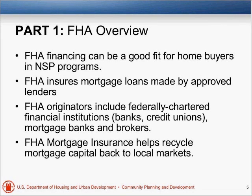Today we are going to address what FHA financing is about and how it can be used within the NSP program. We're going to explain how FHA-insured mortgages can be a good fit for purchases of NSP properties. We also want to make sure that everyone is aware that FHA insures mortgage loans that are made by approved lenders. So FHA is not a direct lender. FHA insures mortgages against default for FHA-approved lenders who actually underwrite mortgage loans in accordance with FHA guidelines. Many of these FHA-approved lenders are actually originators of these loans as well. Some are not. But FHA originators include federally chartered financial institutions such as banks and credit unions. We also have mortgage banks and brokers that originate FHA mortgages.